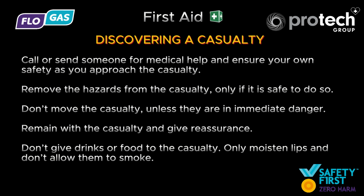Discovering a casualty. Call or send someone for medical help and ensure your own safety as you approach the casualty. Remove the hazards from the casualty, only if it is safe to do so. Don't move the casualty unless they are in immediate danger. Remain with the casualty and give reassurance. Don't give drinks or food to the casualty. Only moisten lips and don't allow them to smoke.